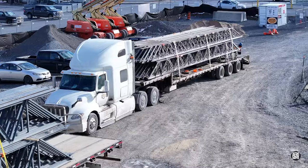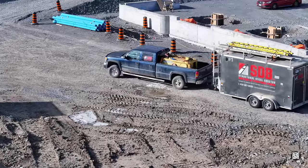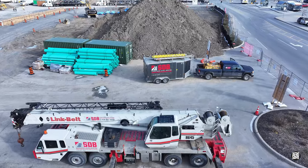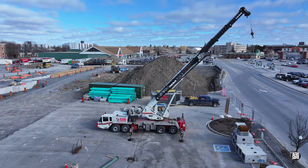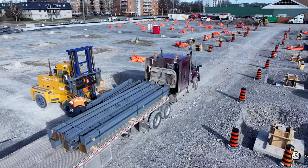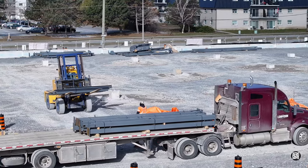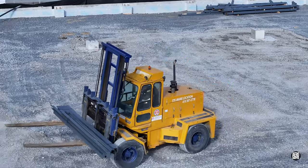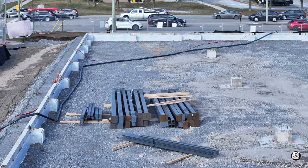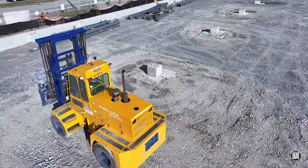Four trailers delivered trusses and columns, all accompanied by a company trailer. The crane was quickly checked out. And unloading began. It will be interesting to watch the jigsaw assembled with these buckets of bolts.